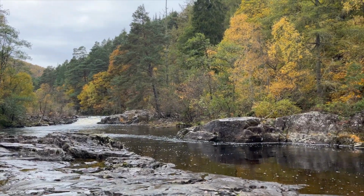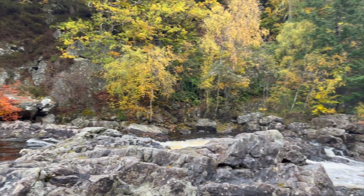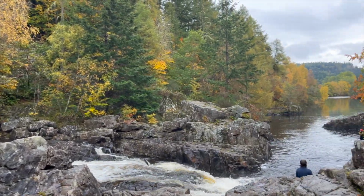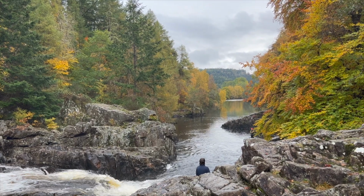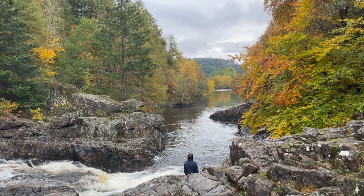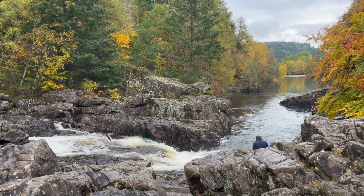The water comes thundering down, comes down over the wee falls here. Just as I came down, there were four kids up in the rocks here with two tutors doing base jumping. Just see them over the top there. The pool's at the bottom.